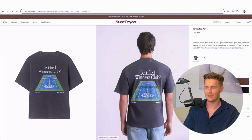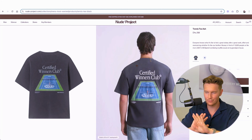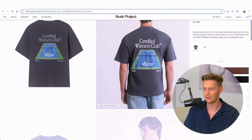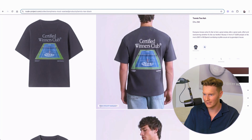Another thing we notice is that for every product, initially they have this very, very clean white background, no shadow, and then they have a lifestyle image of it. They have down here what size the model is wearing and how tall the model is, which once again is just another version of a size guide. This is definitely also something you want to add on your product page.